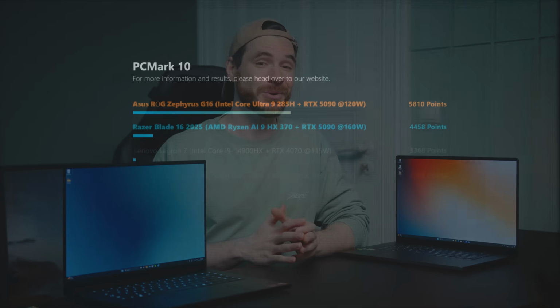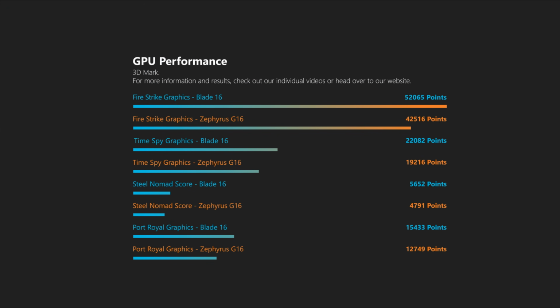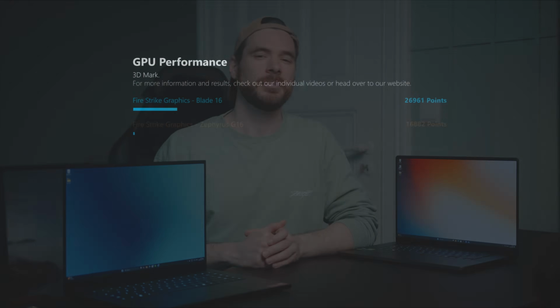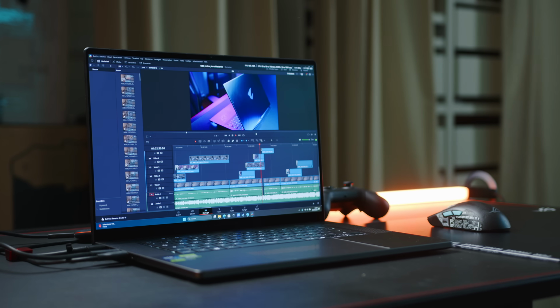Yet that story changes significantly when looking at our synthetic GPU benchmarks, and the Blade 16 once more shows that there is simply no substitute for more power. It pretty much slaughters the G16 with a very impressive lead across the board. Before we get to our gaming results, I wanted to compare the two 16 inches in some content creator benchmarks, since I think they are well suited for traveling creatives.